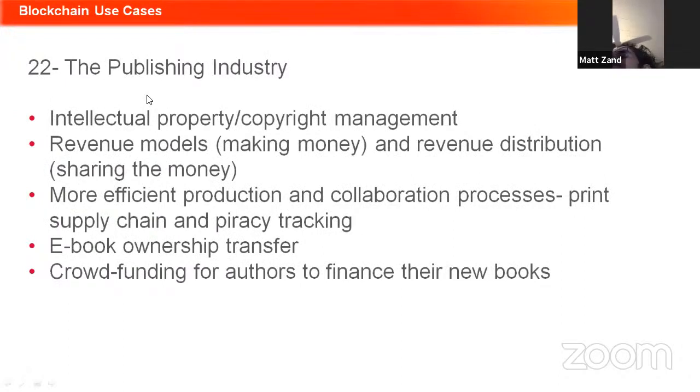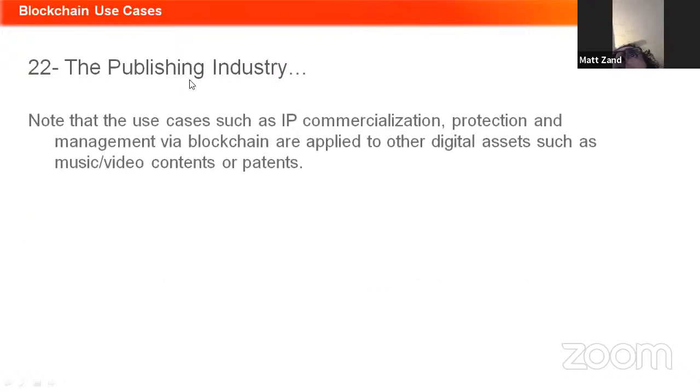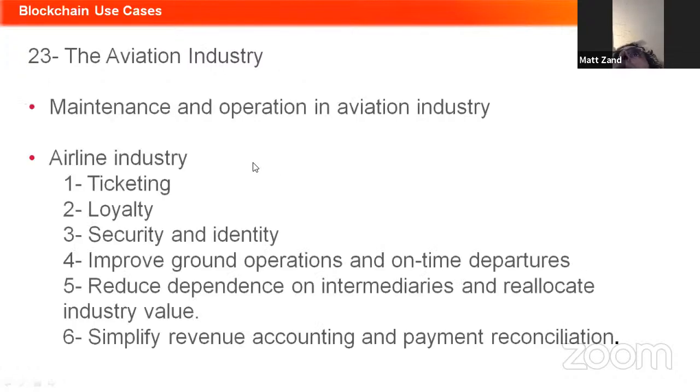Publishing industry, like books: one of the main concerns that many authors have is that some of these publishing companies take a major portion of the cut. So is there a way for them to publish their book without going through the book publishers, by sharing the revenue with the participants? The answer is yes, and you can use the blockchain for that. Even the old-fashioned publishing companies, like the print supply chain, can use the blockchain. Again, the publishing industry also has royalty programs, like ownership royalty, which comes under IP commercialization, protection, and management, where they can use the blockchain to keep track of their IP and see who is using it. And again, this can be a talk of itself.